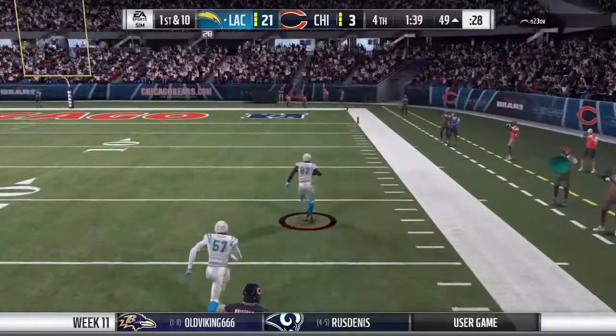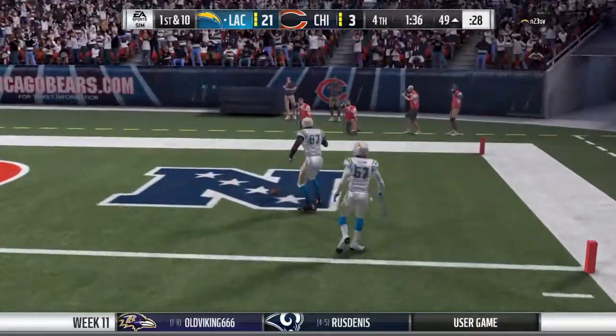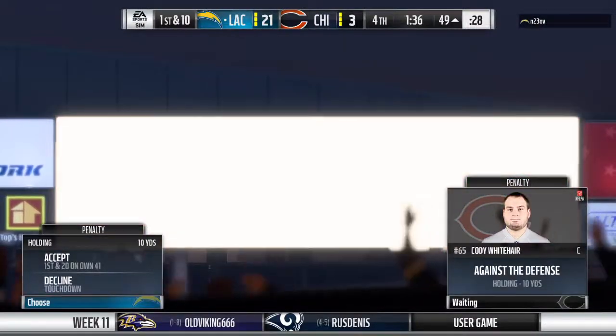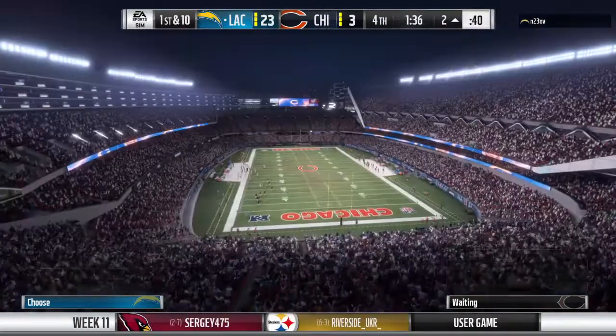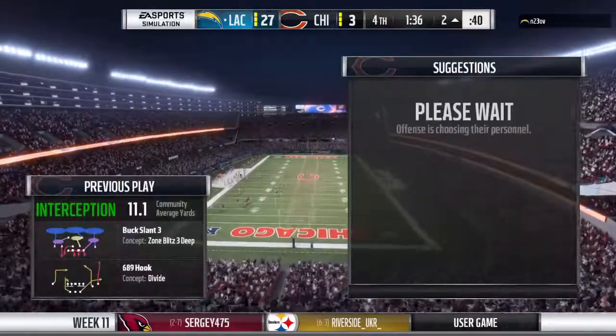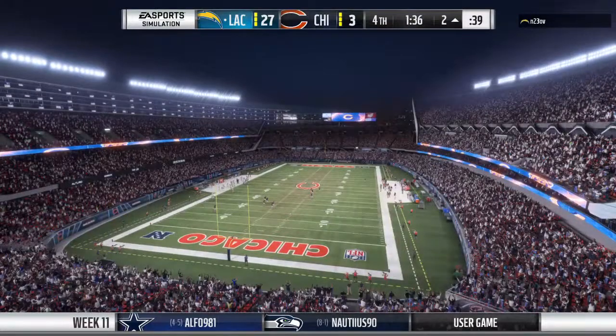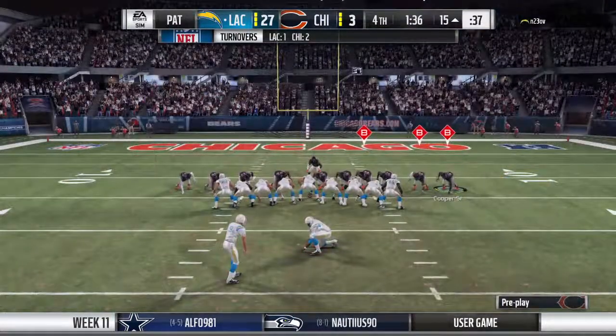Past the 20. And he'll take this into the end zone. Now, hold on here. We do have a flag down. So let's see what this is about. So they obviously declined that, and it is a touchdown. They still had the option, but let's face it. There's no option. There's no option when you score a touchdown.